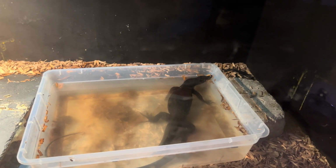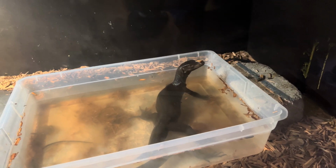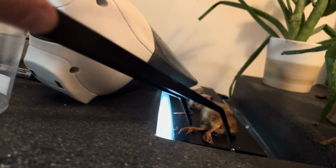He loves to poop in his water, so that's why it's a little bit dirty. But these are both temporary cages for these guys. These two are going to get much bigger. He just heard the lock, and he knows what that means. So let's get Grindel's food. Today he's going to be eating a chick and two little mice.